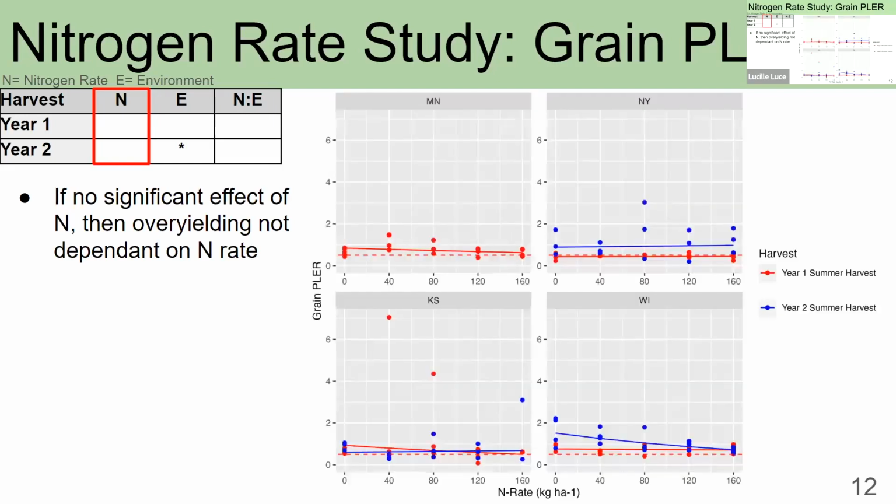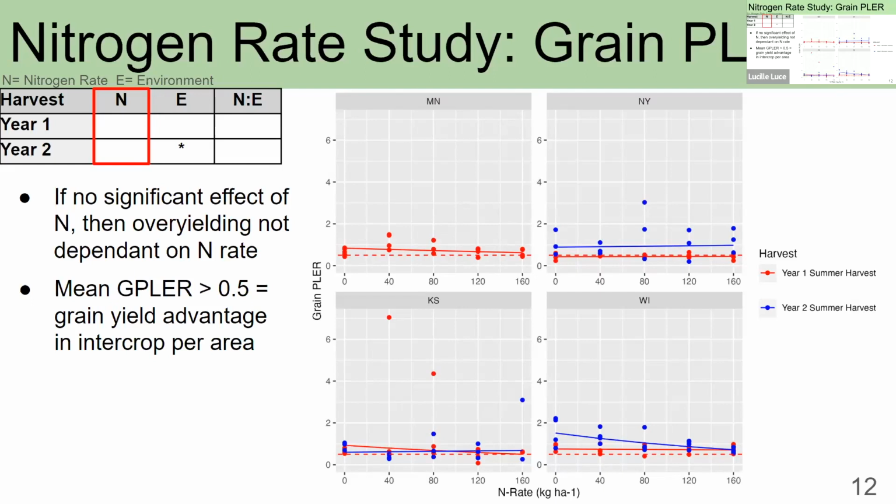These graphs show the response of grain partial LER to nitrogen rate in both years at all sites. The dashed red line is at 0.5, above which indicates a yield advantage in intercrop. Year 1 and Year 2 grain partial LER results showed that grain yields had a yield advantage in intercrop compared to monoculture across nitrogen rates and locations, except at New York in Year 1, Kansas in Year 2, and at 160 kilograms of nitrogen per hectare in Year 1 if confidence intervals are taken into account.